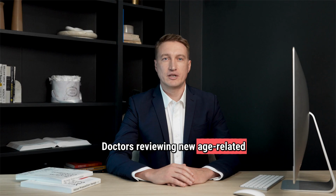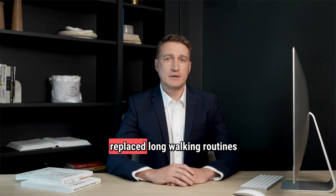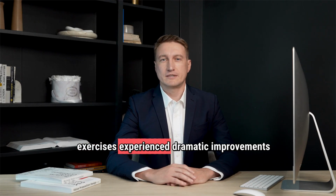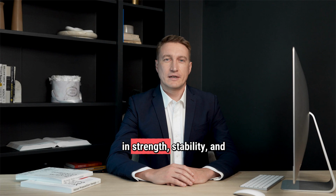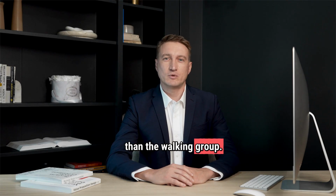Doctors reviewing new age-related mobility data noticed a powerful pattern. Seniors who replaced long walking routines with 5 simple targeted exercises experienced dramatic improvements in strength, stability, and overall physical confidence, and they achieved these results in less time than the walking group.